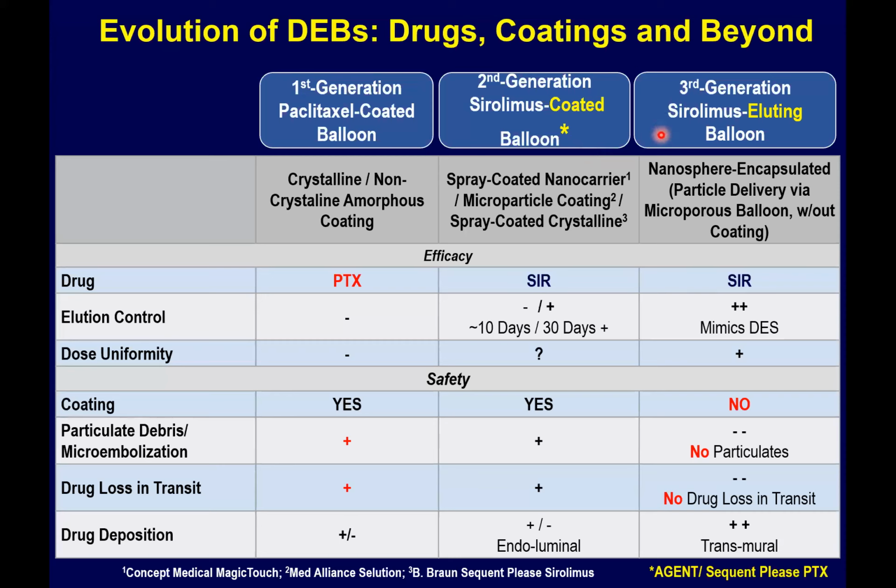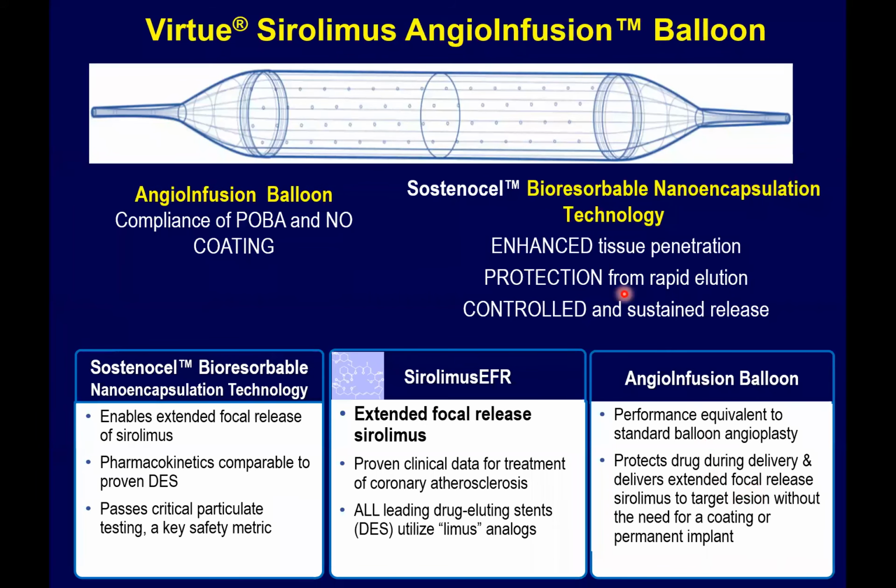There is a third generation sirolimus-eluting balloon. This has been classified as a breakthrough device by the US FDA. Sirolimus is the drug, but there is no coating, no particulates, no drug loss in transit. This is the Virtue sirolimus-eluting balloon catheter. It has 4 to 6 micron laser-drilled pores throughout the surface of the balloon and employs a proprietary bioresorbable nanoencapsulation technology called sirolimus EFR, for extended focal release. And all I'm allowed to say is that there are little pillars of packets of sirolimus that are extruded through these pores into the wall of the vessel where they undergo programmed resorption.